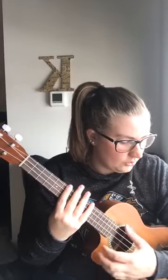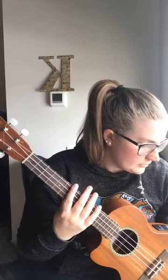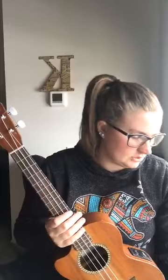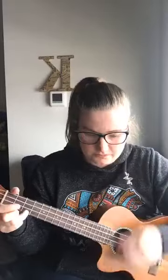Our theme for this week is different types of animals, and so today we are going to be doing farm animals. So without further ado, let's get started with a classic everybody knows, Old MacDonald. And so we're going to meet some of our farm friends that we're going to see in our book later. So let's do it.